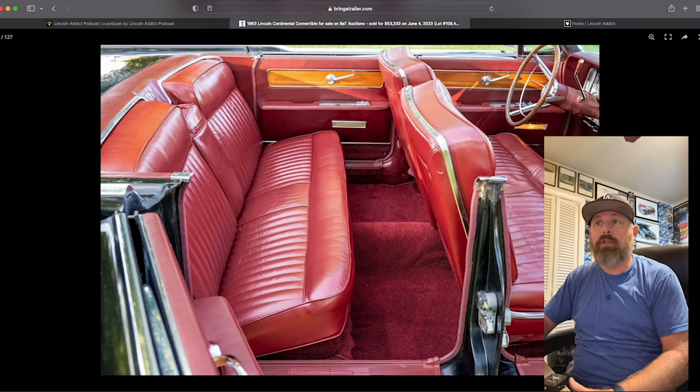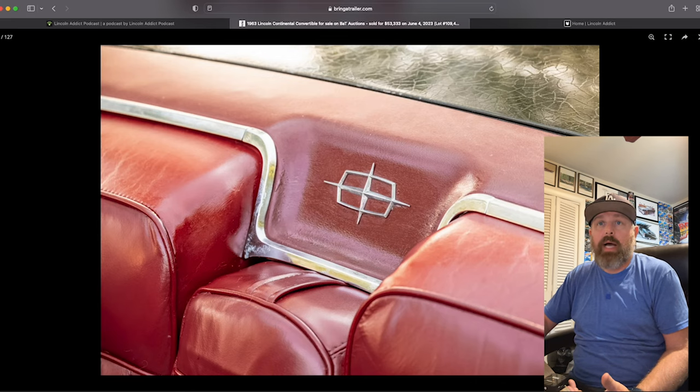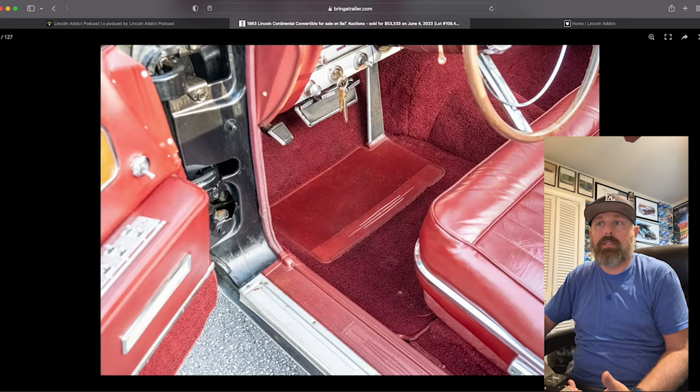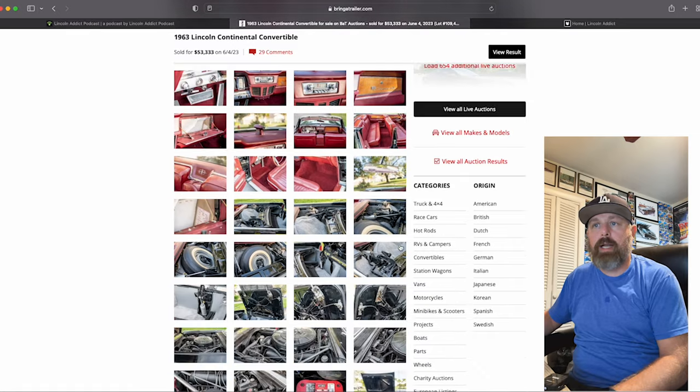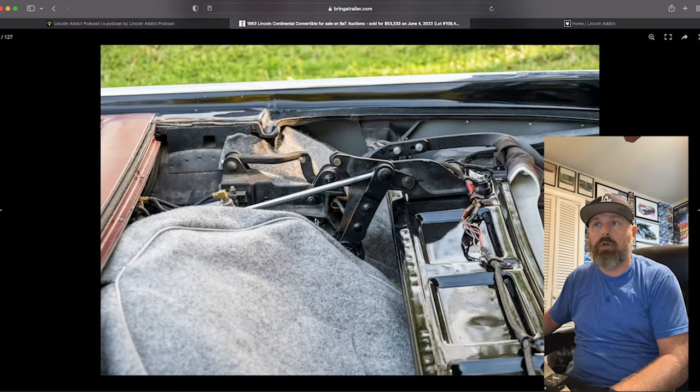The leather looks pretty good. I think this was one when I was recording before. The padding and stuff up here, it's hard to tell if this is all original. It might be, to be totally honest with you. I've seen some cars that have been maintained well over the years, but it is kind of hard to tell if all of that is original.